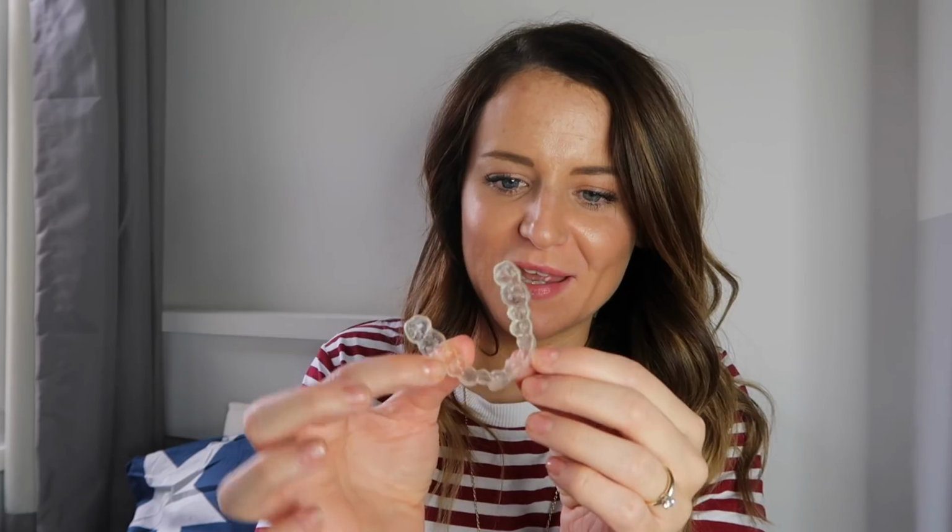If I take them out now, right, so this is them out. Really sorry, they might look a little bit gross and spitty. And here's the bottom ones. So yeah, that is them out. I feel like I kind of prefer my teeth with them in at the moment, which feels really weird, and my teeth feel really sharp when I haven't got them in.